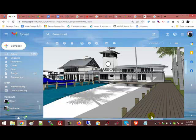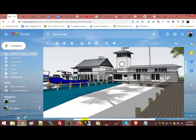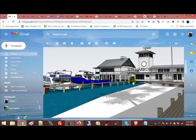I don't think he has his final plans yet, so there may be something the architect has to do according to code. It may need to be 6 feet, or it may have to be 8 feet. I'm not sure. I'm not familiar with those parts of the code and marine construction, but for the basic idea, this pier here is where the charter and commercial boats are going to house themselves.